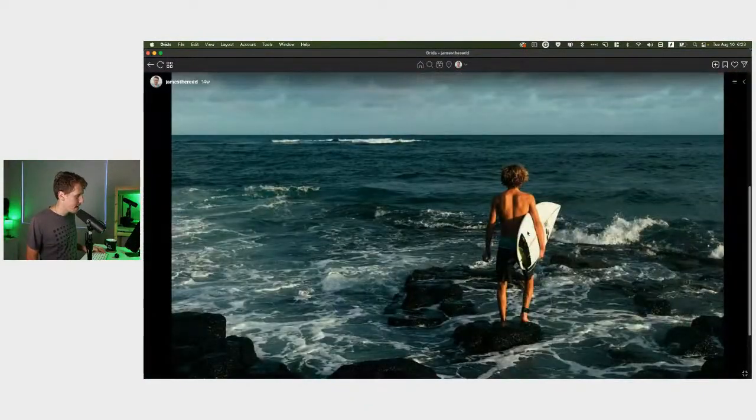Yeah, then we got this guy. We got the surfer. If the sun was not on him, this one would have really fallen apart. So the light on his back works out quite well.